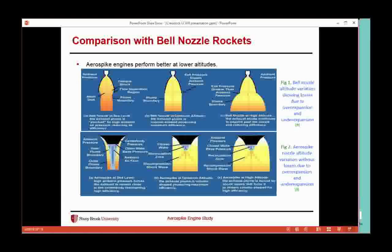And then lastly, what's also most important, I don't have to keep throwing away my rocket every time I put it up. That's one of the reasons why we do that with the bell: it can't compensate for the higher altitude when your plume gets larger. The Aerospike does, because there is no difference between the outside and the inside.